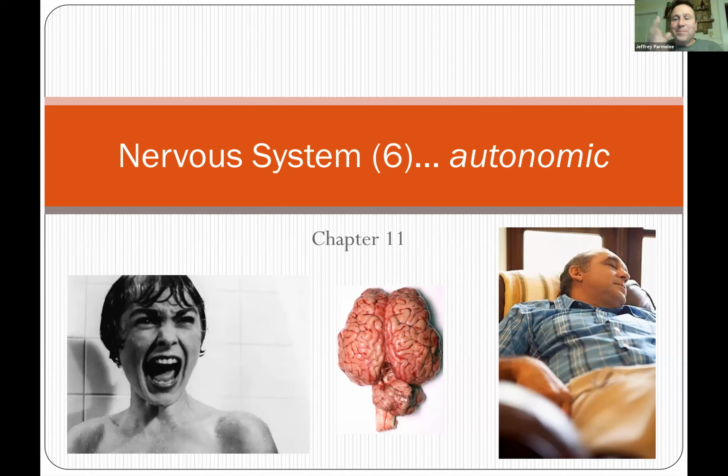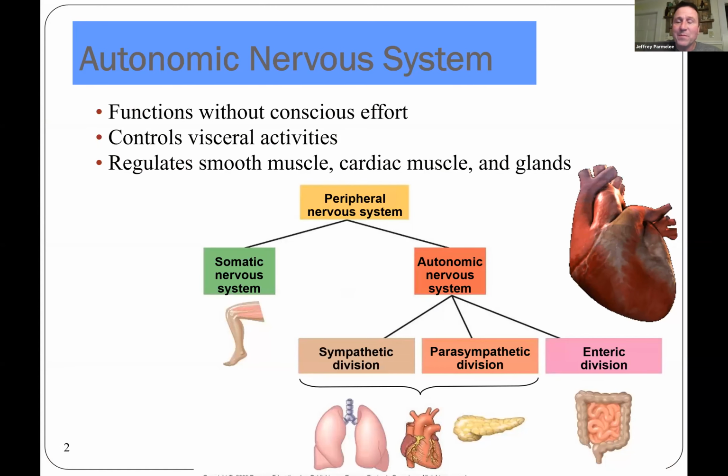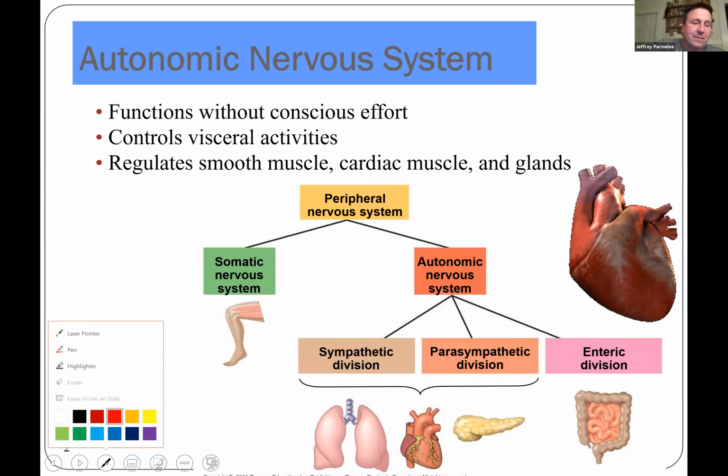All right, here we go. So autonomic, automatic. These are things that happen behind the scenes, really. Your heart rate, your blood pressure, your digestion, all these things that you don't have to be consciously aware of. And when we break it down, looking at the nervous system, somatic, let's take a look here.